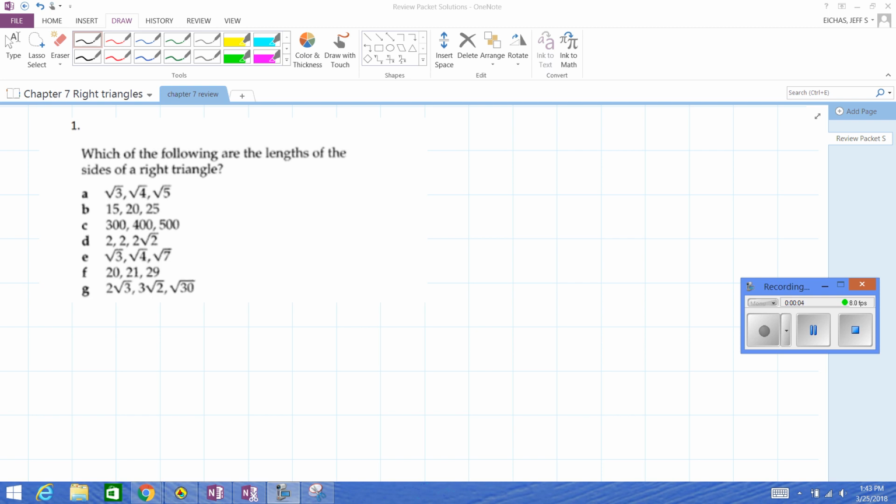Got the first question on the review packet for Chapter 7. So for this, what we have is which of the following could be lengths of the sides of the right triangle. There's more than one right answer here. So there's several of these that will work, and I'm going to show you exactly what we're looking for on these problems. So they're the sides of a potential right triangle.